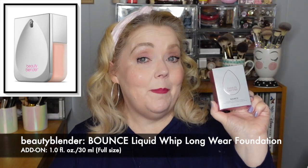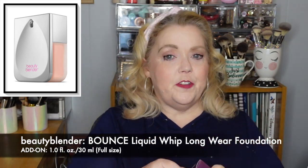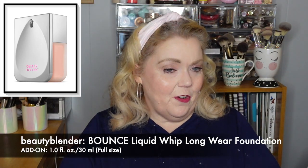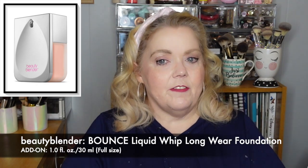Okay, I did get one item in the add-ons, only one, that's pretty good for me. From Beauty Blender, it is the Bounce Liquid Whip Longwear Foundation. And this is a weightless, buildable, full coverage foundation. It gives you a natural matte finish that wears for up to 24 hours. Gives you a bare skin feel, but completely full coverage.